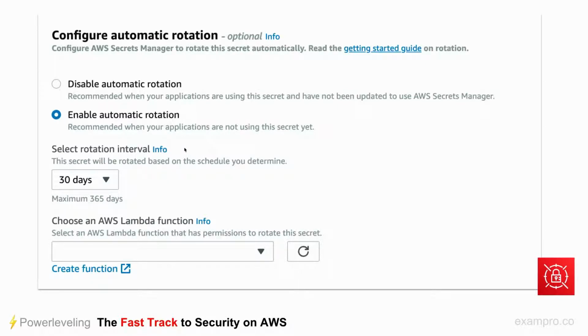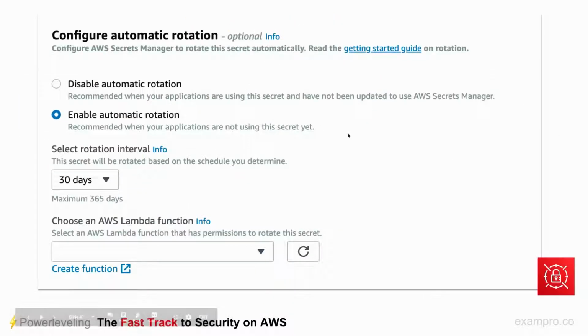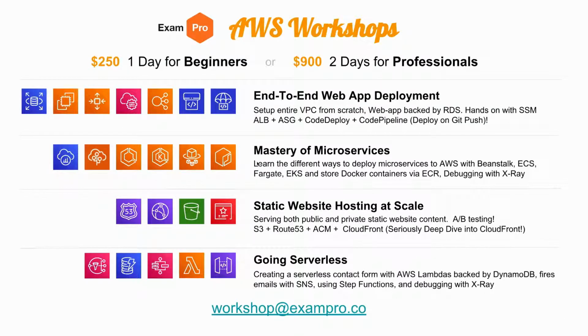So that's that Lambda function. You still have to hook it up to your own Lambda. I think you have to write your own Lambda too. So it's not really that much easier than using Parameter Store and just setting it up yourself, because this basically replaces a CloudWatch event or whatever, but it's there for you. And so that's the scope of this talk here.